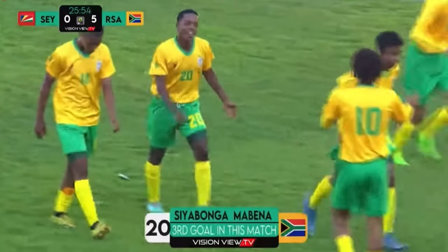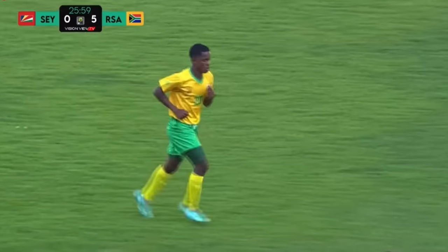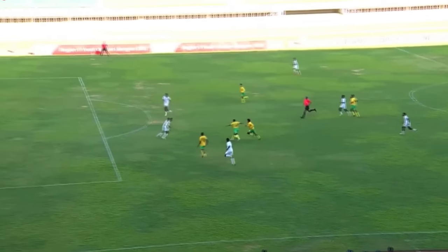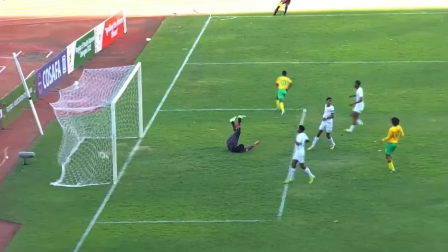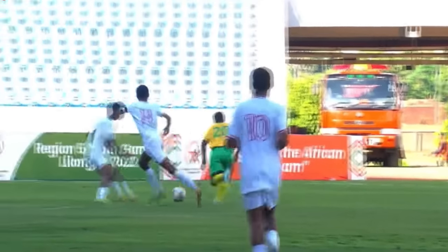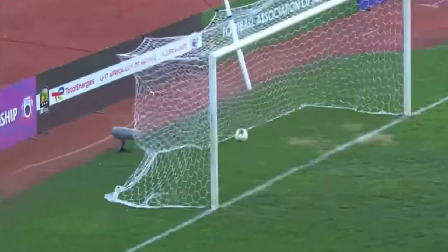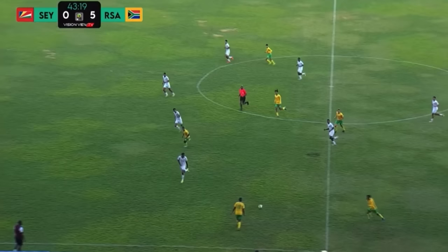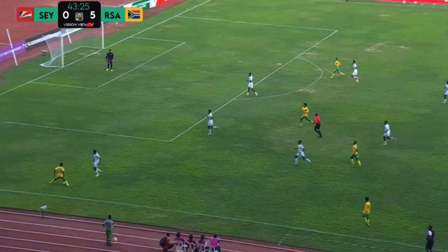Really going through like a hot knife through butter. Siyabonga Mabena gets his 3rd of the game from the restarts. South Africa were much sharper, and the defense again was punished. Going, a Dodo that was lurking for the Seychelles. And again, Siyabonga Mabena.